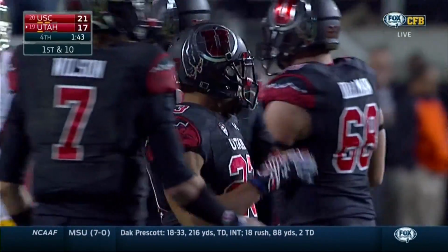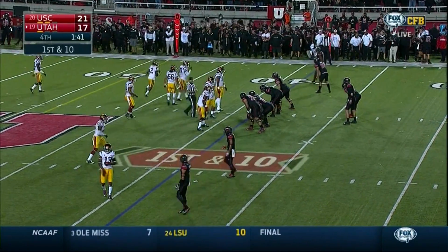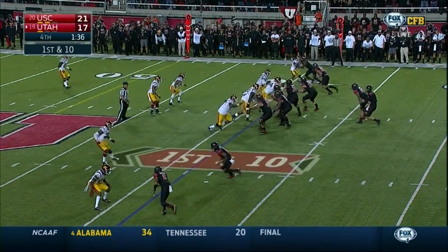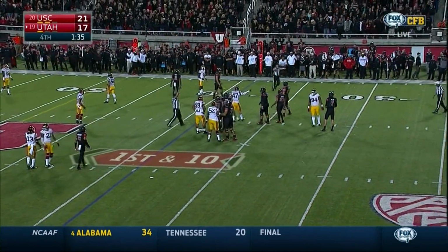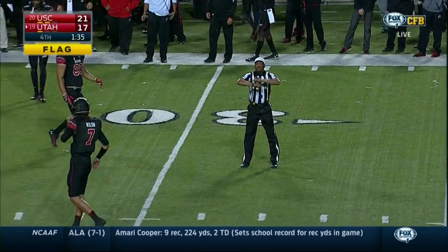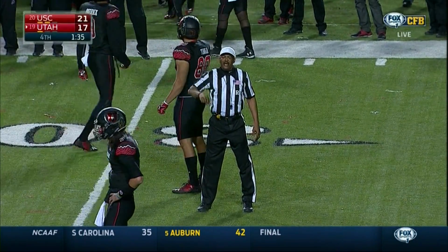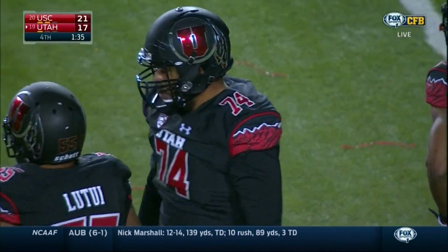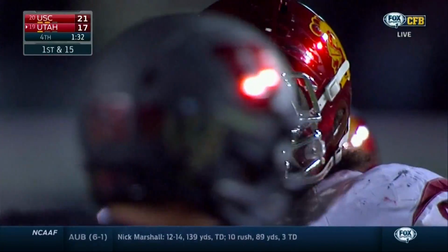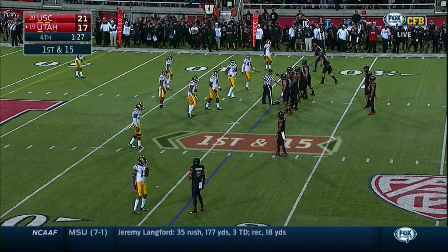Utes trying to get to the line of scrimmage. Now it restarts. 1:40 to go. I'm not sure Utah was set. False start. Number 74 offense. 5-yard penalty. Still first down. Ahatafe. Salesi Ahatafe called for the penalty. First down and 15.